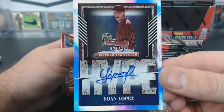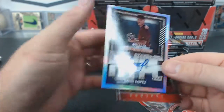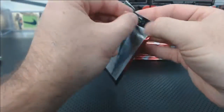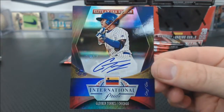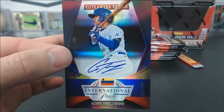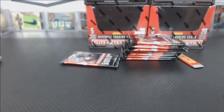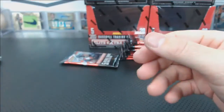You know what that reminds me of? What does that card remind you of? Anybody? Dare I say? Dare I even say what that card looks like? Okay, somebody's gonna guess what I'm thinking on that card. Probably multiple people. No, not Leaf Limited. Ooh. Gleyber Torres. Whoa! 1/1 Gleyber Torres. South Bend Scott. International Pride. 1/1. Gleyber Torres. Awesome. No one? This doesn't remind anyone of anything? How about Hot Rookies? Does it remind you of Hot Rookies? Did you guys erase Hot Rookies from your memory?